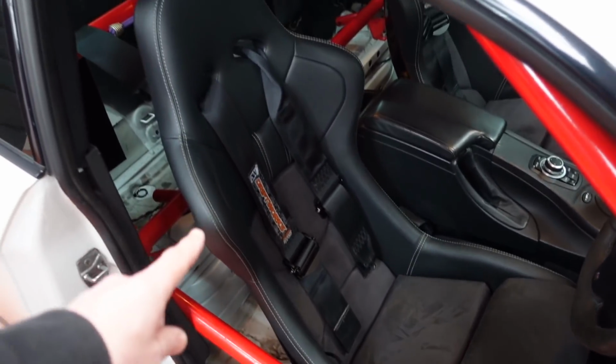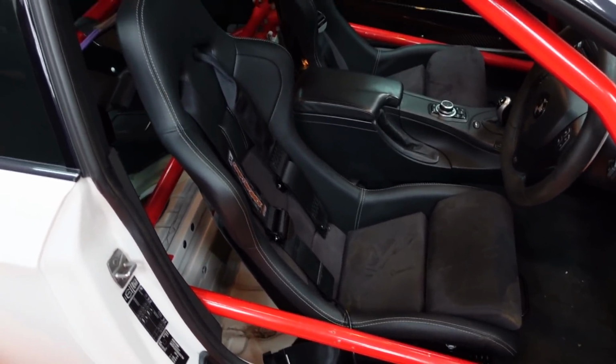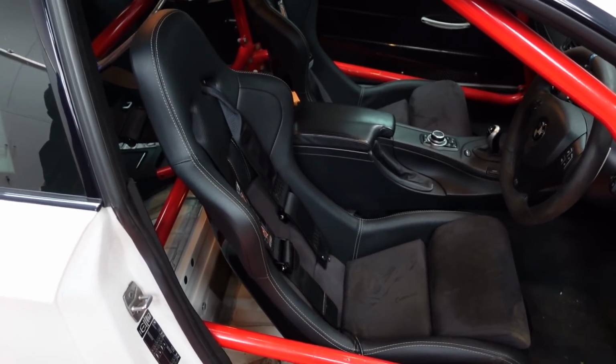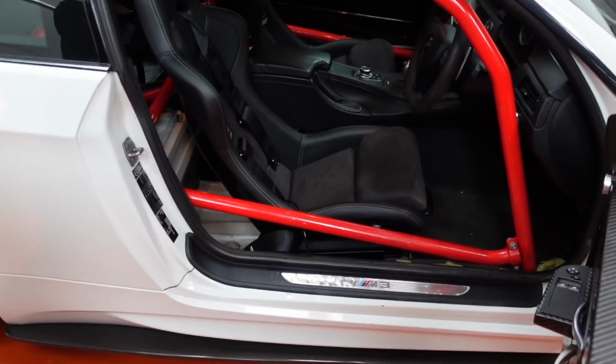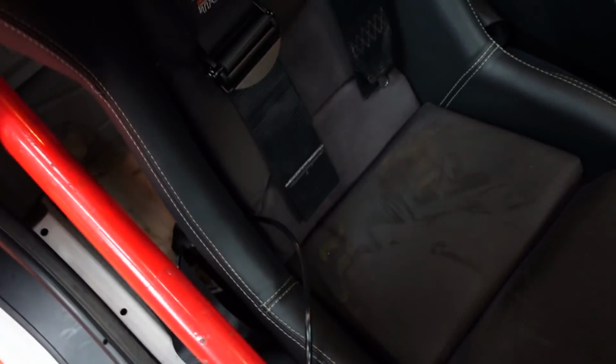Other bits in the interior. It's got Cobra Nogaro bucket seats, which are really good. I'm 6'2" and a bit overweight, and they're fine. And James is a lot smaller than me and not overweight. They're on sliding rails as well. Yep, and comfortable with a helmet on, even for me. That one's got lumbar support, I think. Yeah, so the driver's side's got lumbar support.